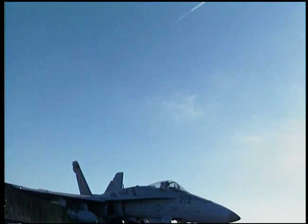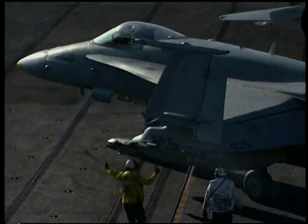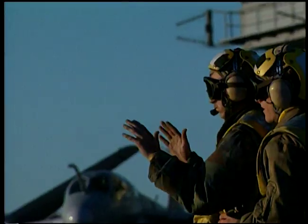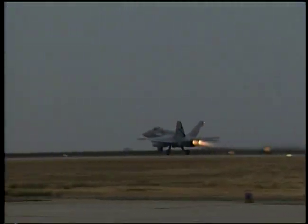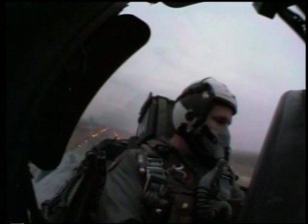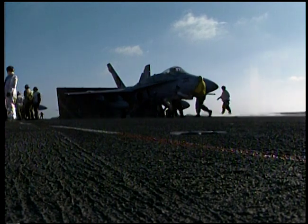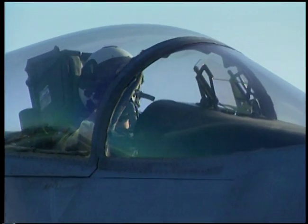Somewhere off the coast of California, the VFA-137 is beginning back-to-sea workups. For the next 8 months, they will split their time between the boat and the beach. They will sharpen their fighting skills in preparation for deployment to the Persian Gulf. First, however, they must become carrier qualified, CQ'd they call it.